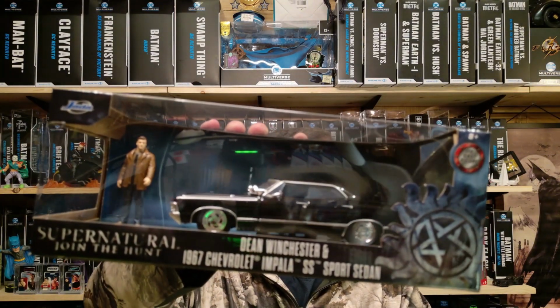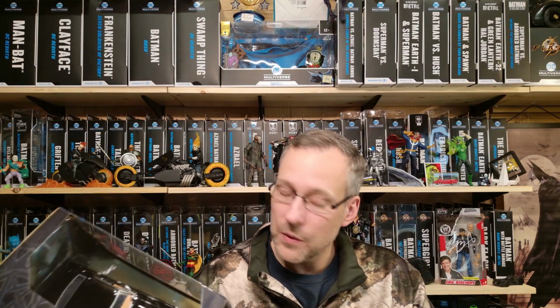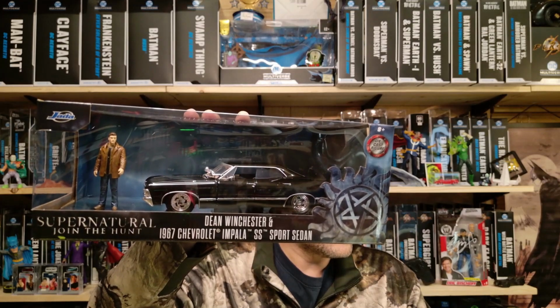I did grab the Impala there from Supernatural. If anybody was fans of Supernatural, let me know in the comments. I didn't really watch a lot of the later seasons of it, but the first probably five or six seasons, I love this show. I need to go back and finish it one of these days. That Impala was an awesome vehicle in the series there.